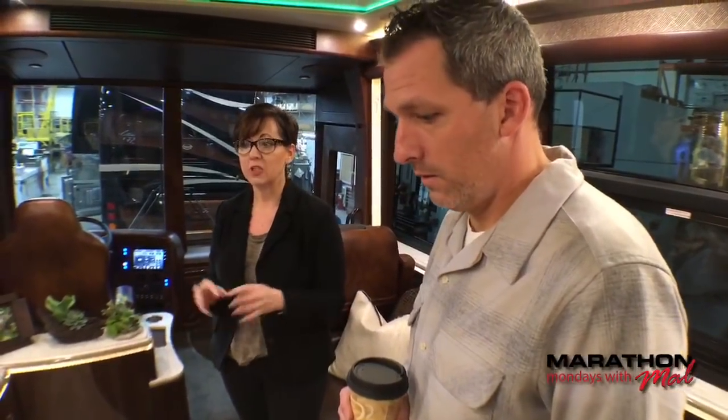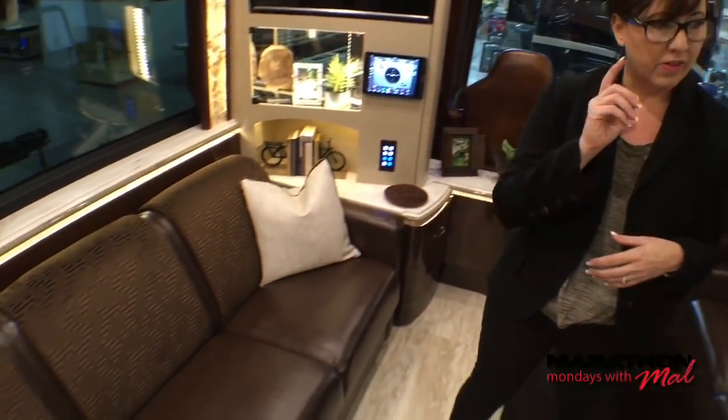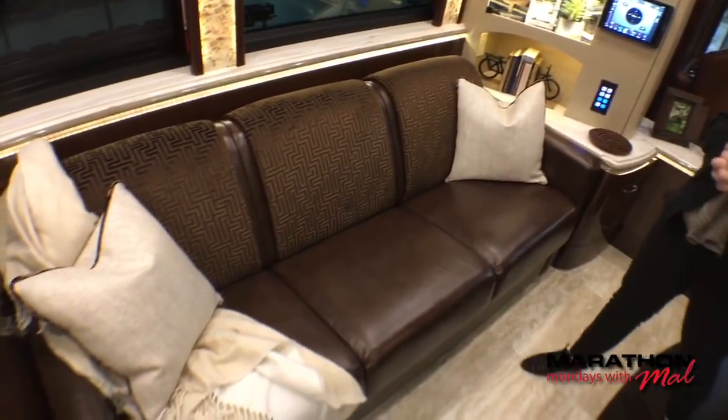Absolutely. But the tone on tone, the richness, the warmth, you know, Alan and I always want everybody who walks into their coach to feel at home. Not stuffy, not pretentious, luxurious. So we have the shine, the shimmer, the accent. It's very inviting in here.